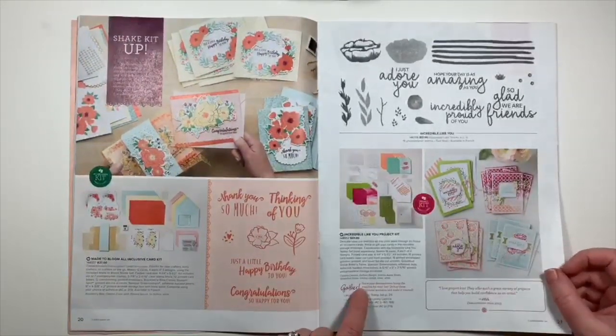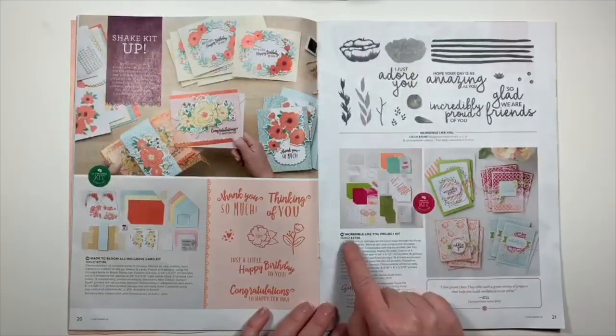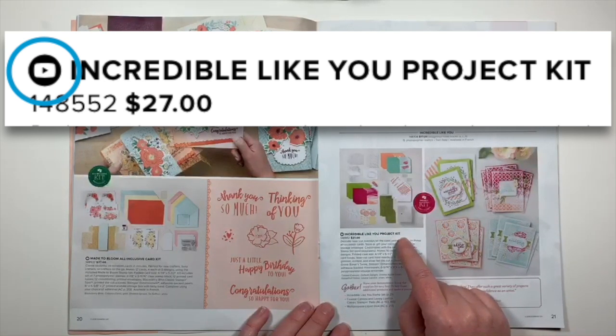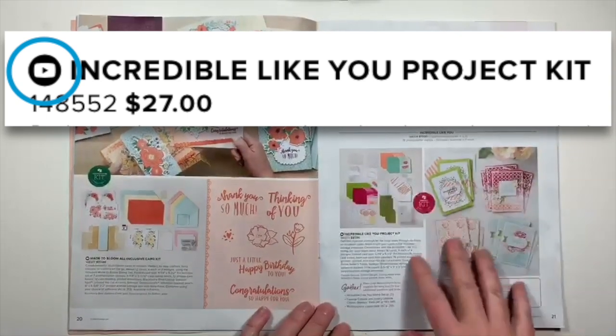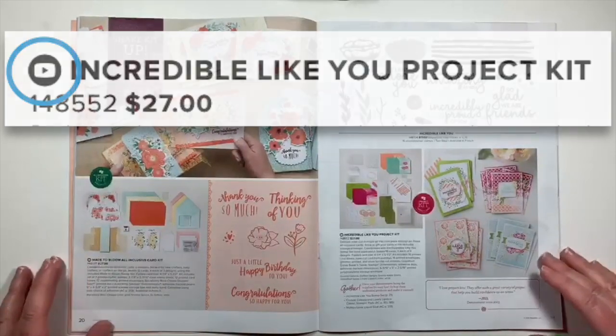Here's one of the project kits. You can see that it's a kit by this little icon here, and it also tells you here, Incredible Like You Project Kit. Next to that name, you can see that there's a tiny little YouTube icon. That icon means that somewhere on YouTube, on the Stampin' channel, there's a video that coordinates with this kit so that you can kind of see a little more detail about it.